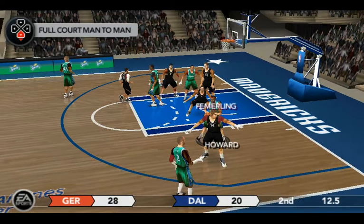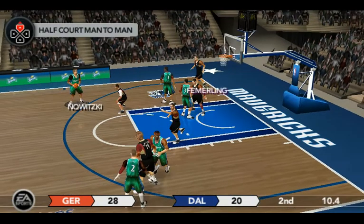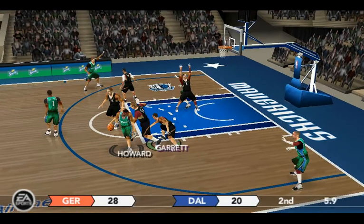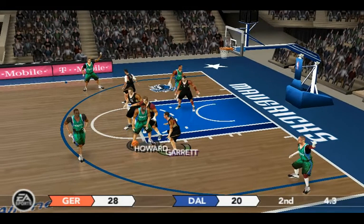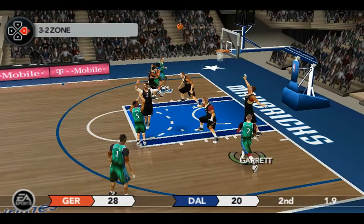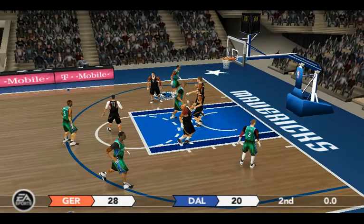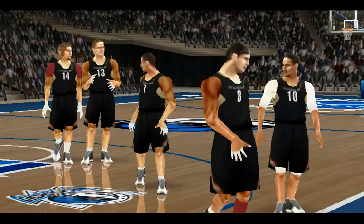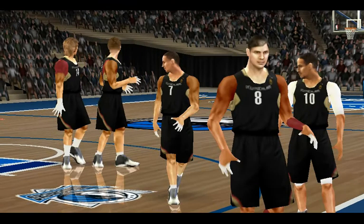Howard kicks it back out. Delivery to Howard. Here's the double. Open opportunity. The Mavs control. Well, at the half, the Germans lead by 8.